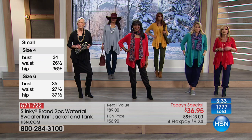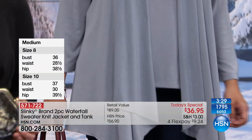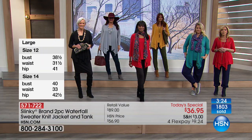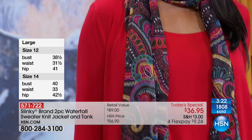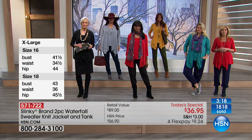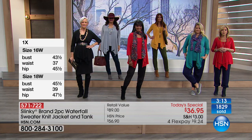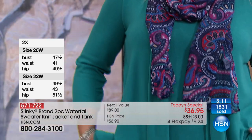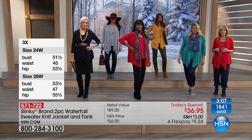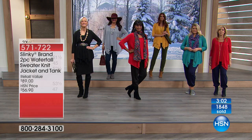Jackie, the extra small, 0-2, small, 4-6. Medium is an 8-10. I'm in the medium, I'm always a medium. We have a large, which is a 12-14. Extra large is a 16-18. 1X, 2X, and 3X. So 1X is a 16 to 18 in women's sizes. 2X is a 20 to 22 in women's sizes. And the 3X is a 24 to 26 in women's sizes. And you can see how generously they are cut, so comfortable.